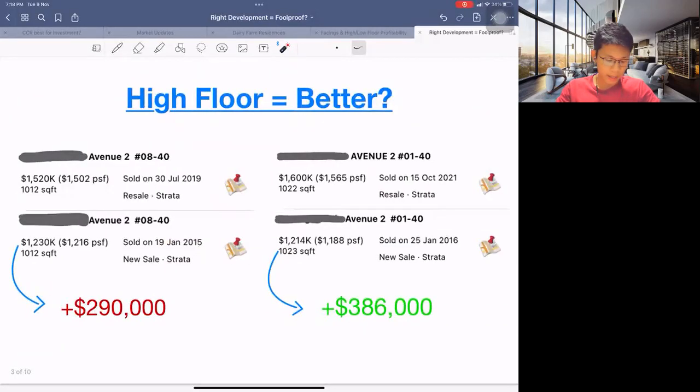The other one, another condominium, same thing: 8th floor versus first floor. People will be thinking, crazy, first floor. Why would you go and buy first floor, right? And then, of course, some of you may think the square footage is a little bit bigger. How much do you think about it? I'll go whip out a calculator. How much can a 10 square feet difference give you? Okay, if you are thinking about that lah.